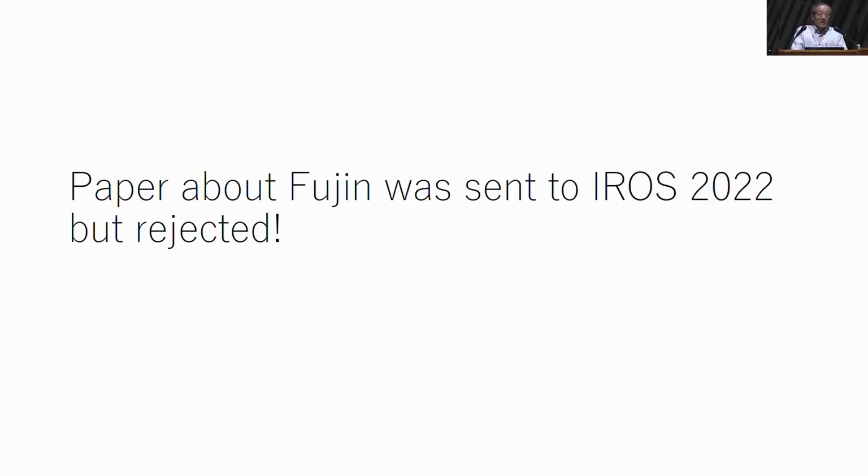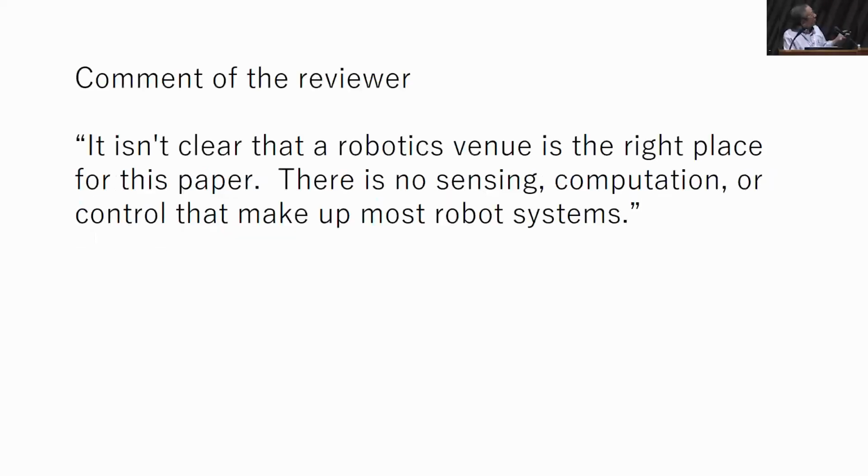Theoretical consideration is lacking. So optimal consideration should be done. I agree with this result, but I don't like one comment. It's written, it isn't clear that the robotics venue is the right place for this paper. There's no sensing, computation, or control that make up a robot system. Okay.